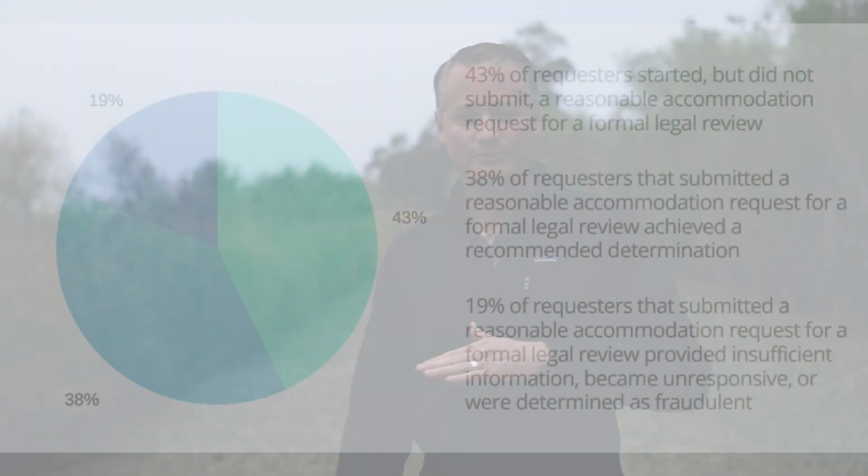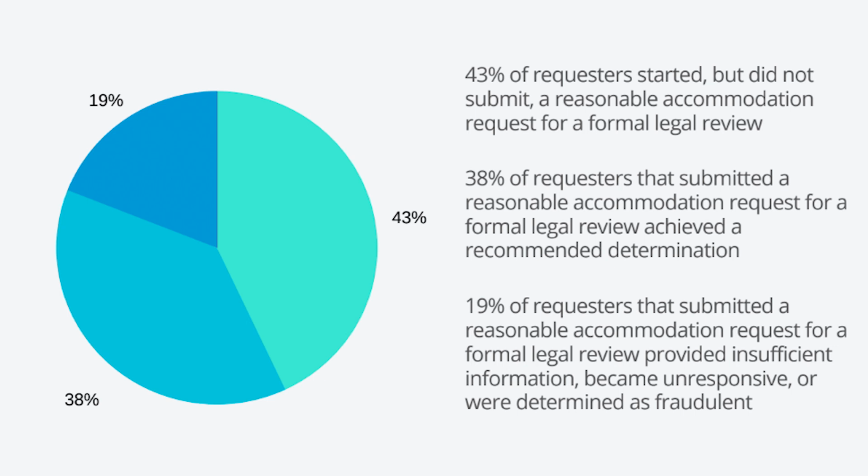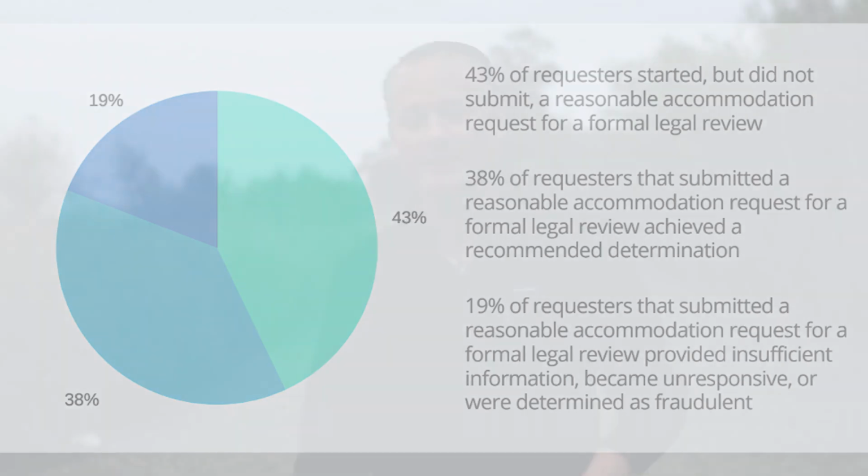18% were denied due to fraud, and I think 43%, I might have my numbers wrong, I can't remember off the top of my head, but I will include the report so you guys can look at it. 43% never finished filling out the application. So what does that tell you? It tells you that some pet owners are circumventing landlords' no pet policies by saying they have an assistance animal. And if you as a self-managing landlord are there to try to stop that, it's a very legally precarious place to be, which is why you need to put it onto a third party.